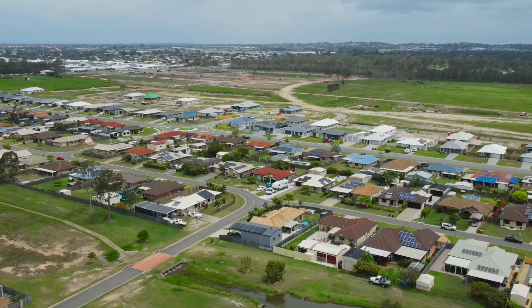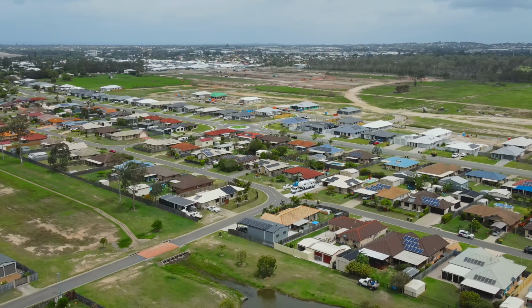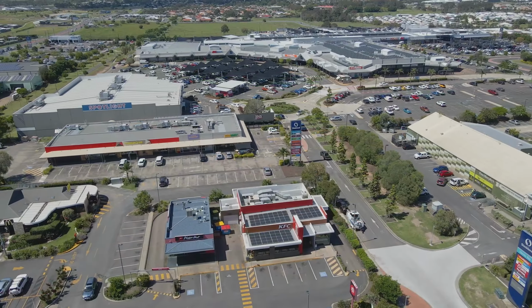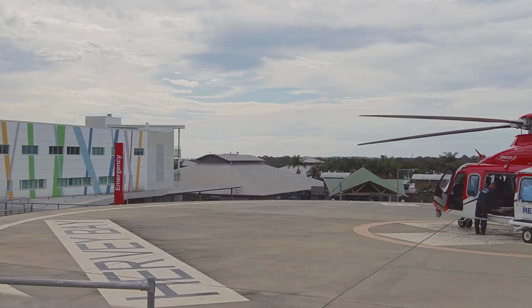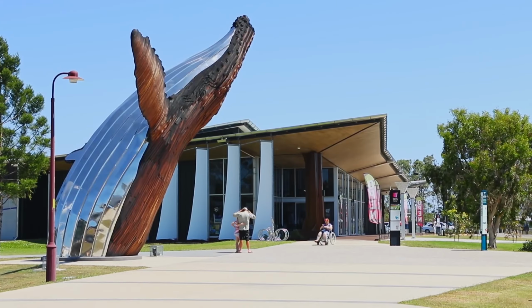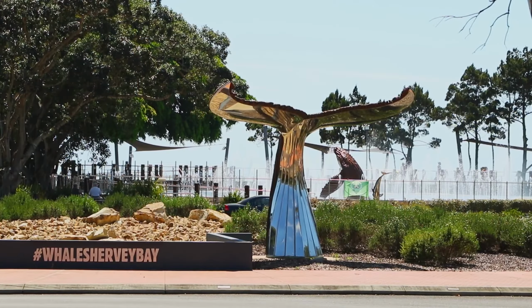You also have the convenience of being only a short drive away from Hervey Bay's essential amenities, including shopping centres, hospitals, medical centres, golf course, and everything else that makes Hervey Bay great.